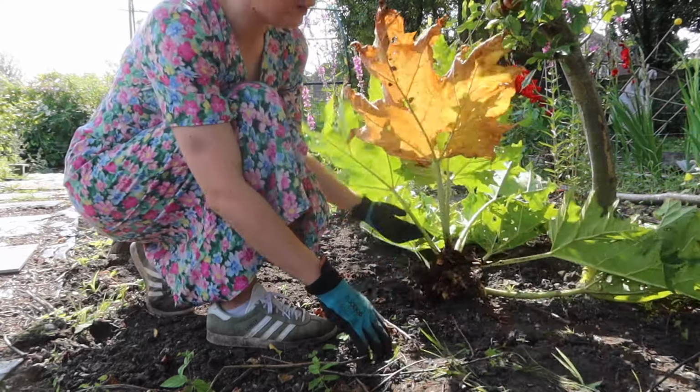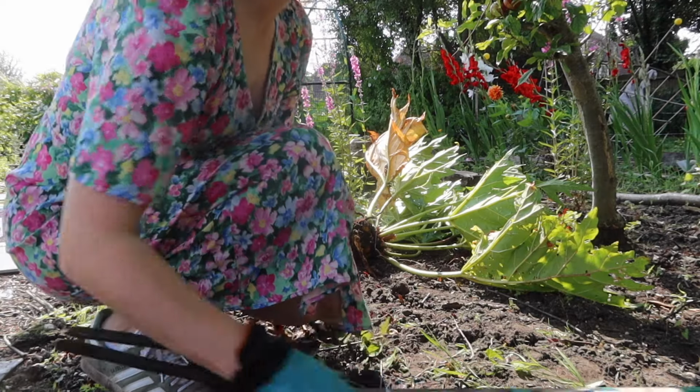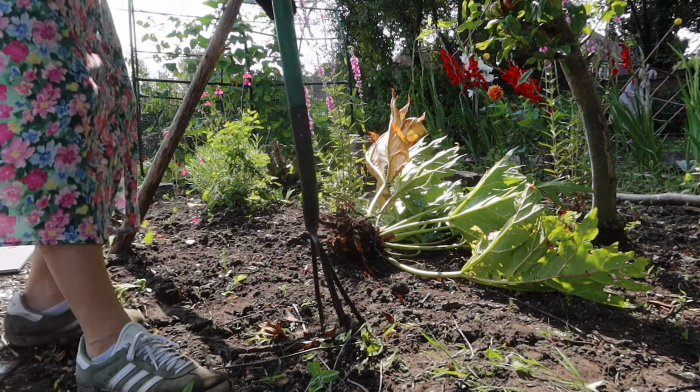That would look beautiful there. That'd be so beautiful, especially if it is ornamental. I think it would look lovely. Alright, we're going to put it here.